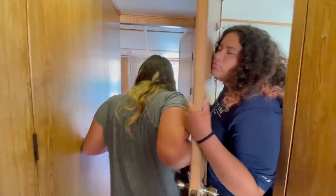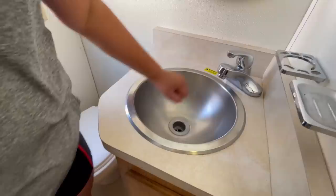Over here's another bathroom. This one's tiny. This one doesn't stink at all. And then here's another sink. There's a sink in there. And this is lake water. And so is the showers, lake water. Oh, yeah, all the showers. There's also another shower in there. This one's tiny, though.